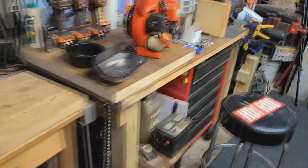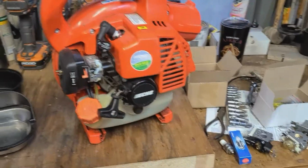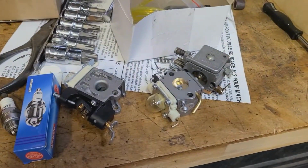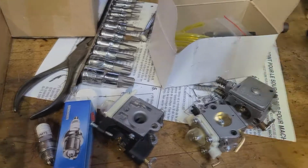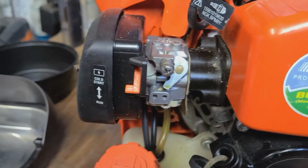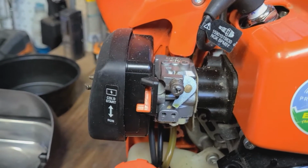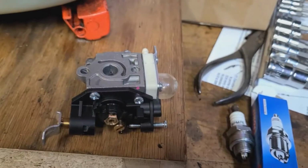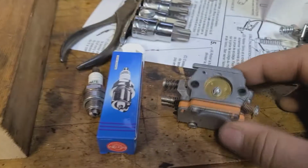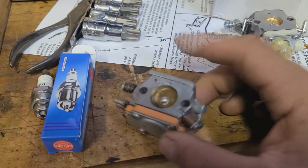So what we're gonna do, we're gonna be working on this thing here. I know I mentioned before all the parts and extra parts that I got from this dude. There are 3 carburetors, a spark plug, some filter, some fuel line, and that's the carburetor that he has on it. I was doing some research online, and I don't know if that's the right carb. All the ones I looked at looked like this one, which is a brand new carb. It doesn't even look like he had it on. And then this one, I don't know if that was even the original carb or not, because it looks like it was used.